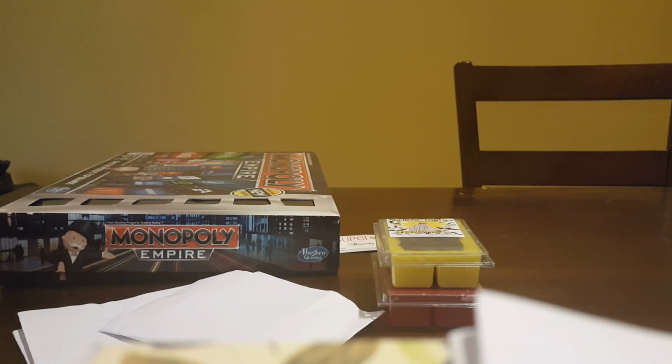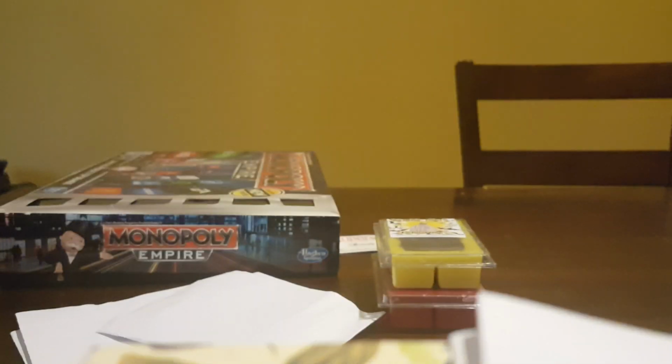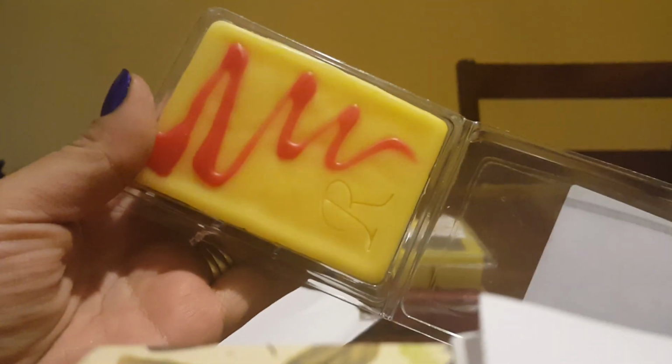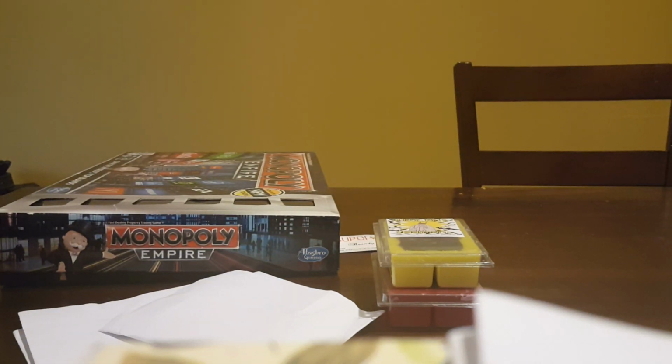And this one I had in a sampler. It is Robin, fresh cut grass and fresh picked strawberries. Now, on cold, I only get the fresh cut grass, but warmed up, the strawberry does come out.